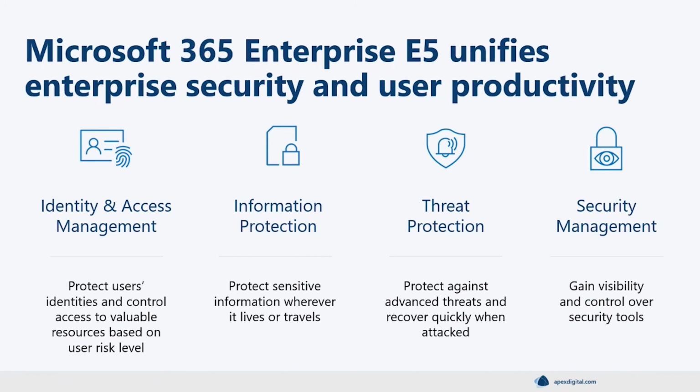To start out with the first pillar, we've got identity and access management. This one, I think everyone can relate to this somehow. We've all had someone, or maybe ourselves, have had our email compromised, or maybe our Facebook account got hacked, and all of a sudden weird posts started popping up on our timeline for sunglasses for sale for a great price. Easy enough just to text your friend or family member and say, hey, change your Facebook password.